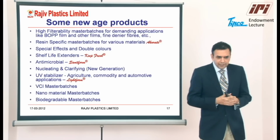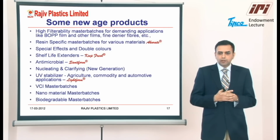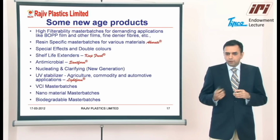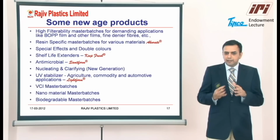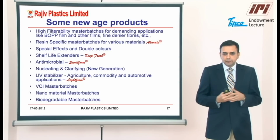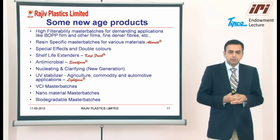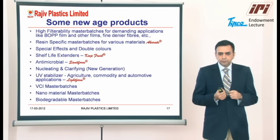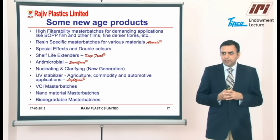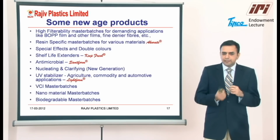We move on to the actual part of the topic, about some new age products in master batches. There are high filtrability master batches for demanding applications like BOPP film and other films. I call it highly demanding because the cross section of these applications is very low. And also for fine denier fibers. Again here, the thickness is very less and you want to end up having a perfect product without any line breakages.